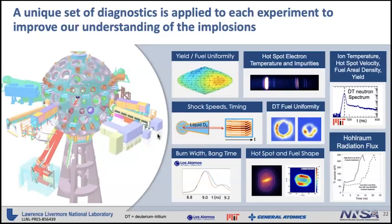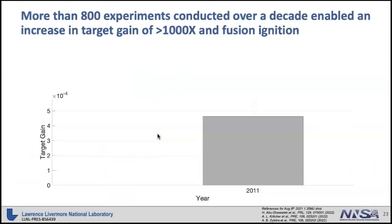Okay, so with this knowledge, now we can go on a little bit of history here. This plot will be evolving in time. This is a plot of about 800 experiments that we did since 2010. All of the DT experiments, all of the attempts that we had on lighting up a star in our experiments. And so this is target gain as a function of time.